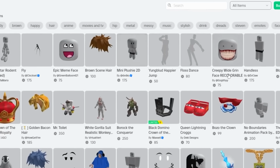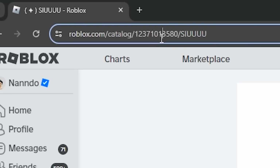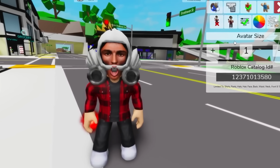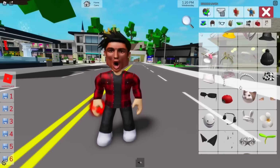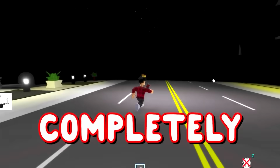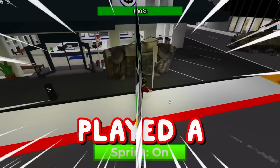The worst part is that he's right about that. We can literally grab any of the items in Roblox Marketplace. Like this Cristiano Ronaldo head, for example. We just go into the URL and copy the ID right there. Inside of Brookhaven, we just need to go into the catalog ID and paste it right there. After that's done, we'll be able to use that thing for completely free. So these premium accessories in our inventory don't even make sense. This is the normal sky in Brookhaven, but after doing some missions, we can make it completely dark. That's why in today's video, I did glitches, showed secrets, and even played a fake Brookhaven.